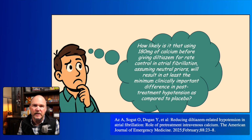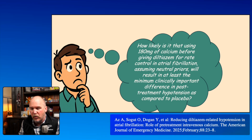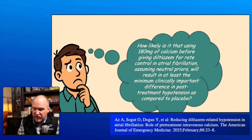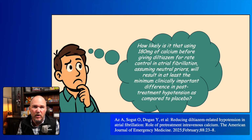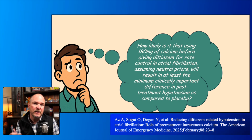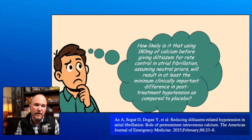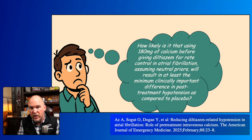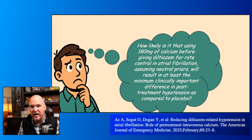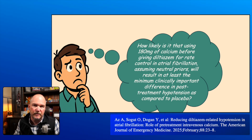So this consensus expert opinion, what was it? What did it say the minimum clinically important difference was in the treatment of AFib RVR? Well, the Guild felt they needed to see a 10% absolute reduction in the occurrence of hypotension with calcium compared to placebo before they felt like they would adopt it in their practice.